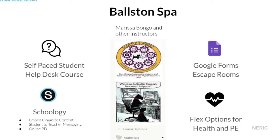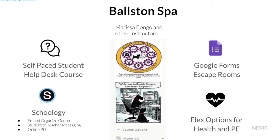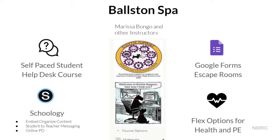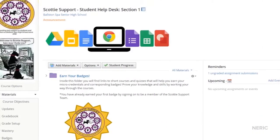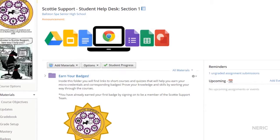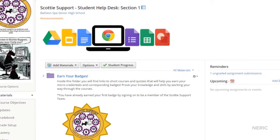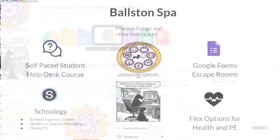I was lucky to talk with Marissa Bongo at Ballston Spa about what her teachers are working on. One really exciting thing that she mentioned was that her students have a self-paced help desk course so that the students can help run the help desk and help teachers and other students with technology. The Scotty support course, which is screenshotted in the middle of the slide, is hosted in Schoology, where Ballston Spa also offers online PD, a way to keep content organized, and teacher-to-student messaging outside of class.